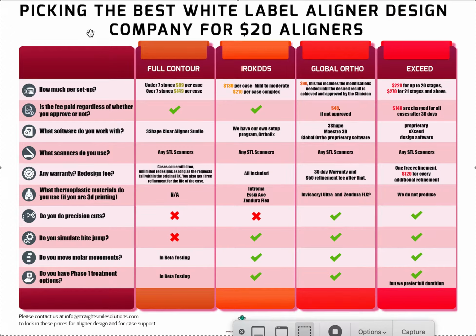So these design companies, these are US-based ones. I only work with US-based design companies at this moment just because I feel like I know them, I know who they are. I've seen hundreds, if not thousands of cases from each of these companies, and I feel very comfortable with them. So I can wholeheartedly recommend. You can pick which one works for you. So basically, I just updated some of the numbers on here. So if you are one of these companies and you see your numbers are incorrect, you're welcome to contact me and I will update it again.